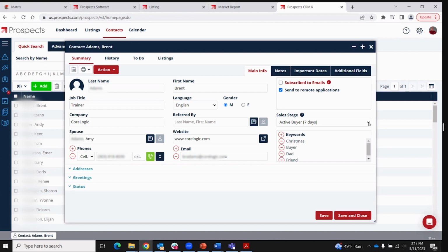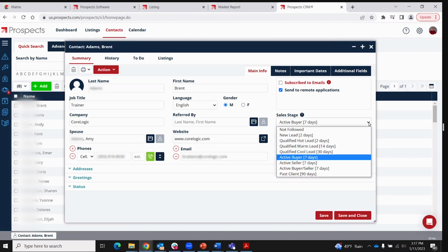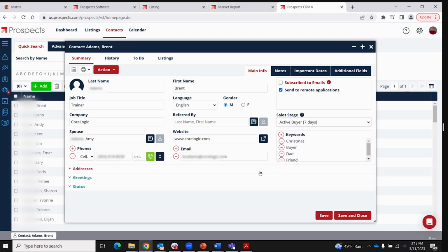Also, we always recommend making sure that someone has been put into a sales stage, whether they're a new lead, an active buyer, or an active seller. You can put them on any of these sales stages, and it's going to make it very easy for you to find them and access them anytime you've got anything going on that you might want to send out to your buyers as well. So once again, you've added anything that you need to for this particular client, you can go ahead and hit save.